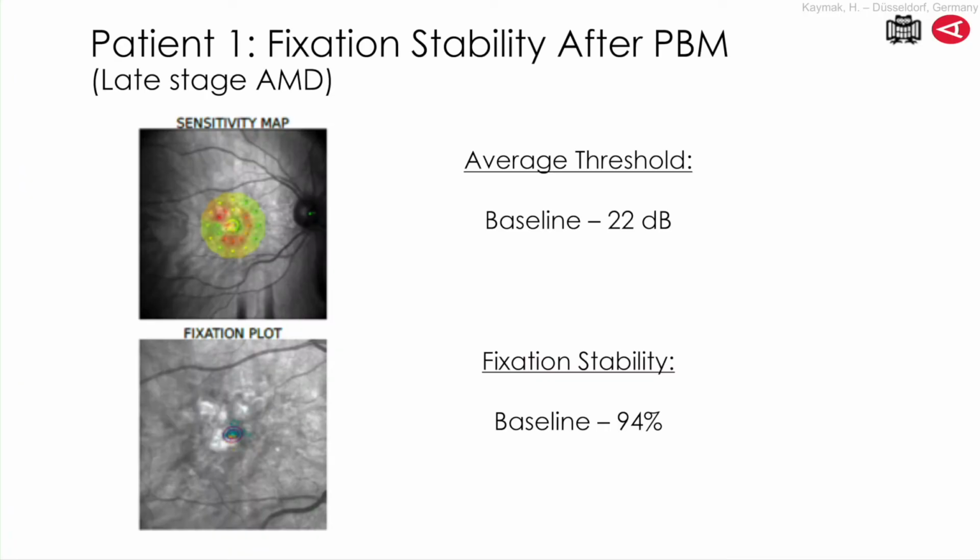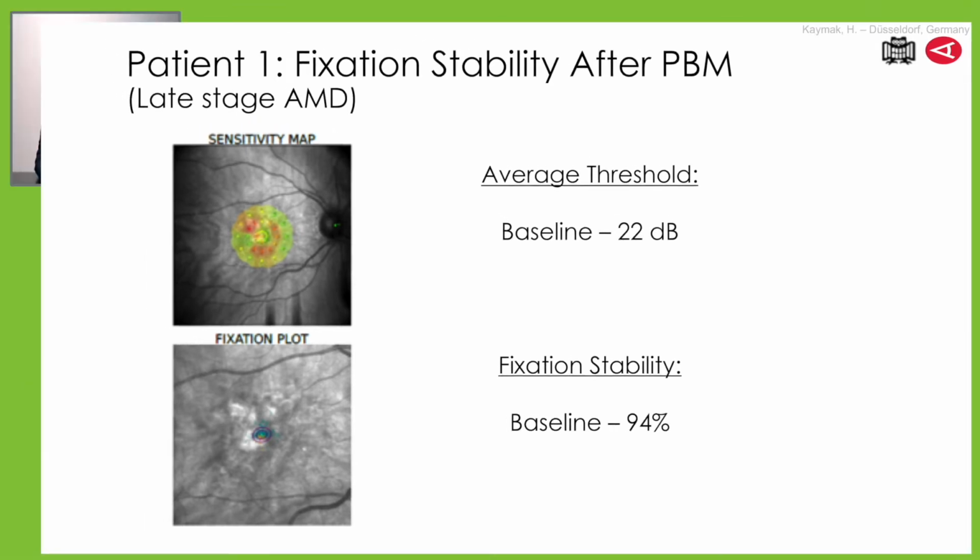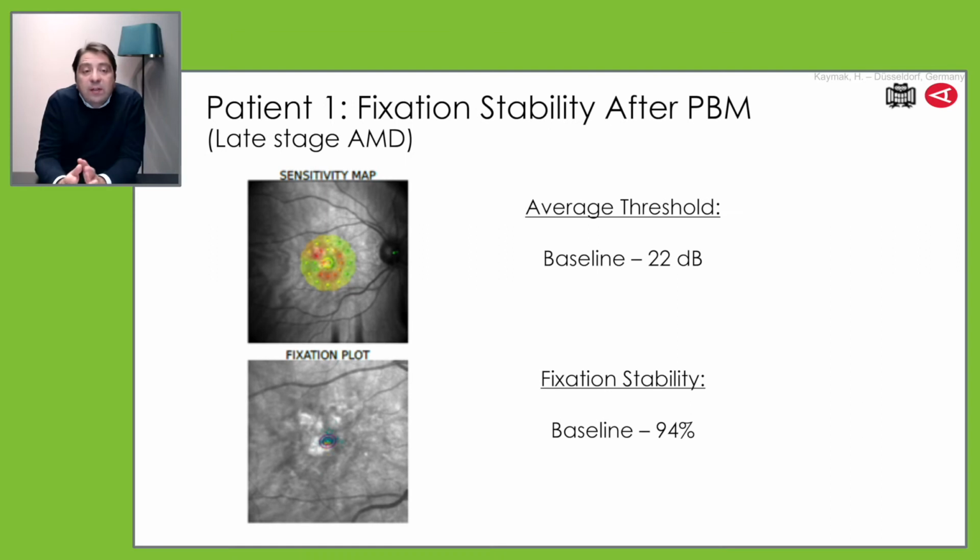I will show you now our first experience. This was patient number 1 with a late stage AMD. You see that they have geographic atrophy. You see the microperimetry, and the average threshold was 22. And the fixation stability was pretty nice.